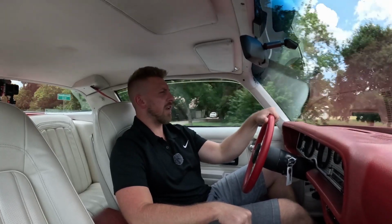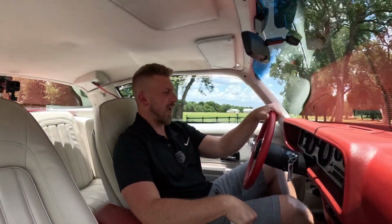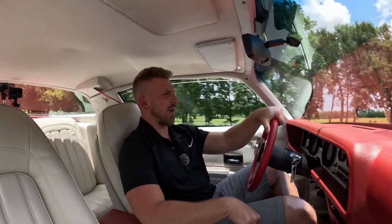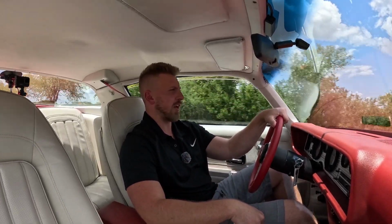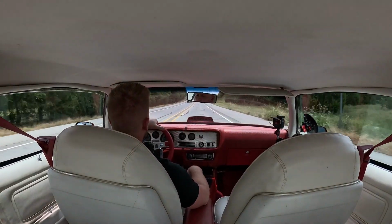I just like how tight of a driving car this is. No weird front end float, no weird shakes, no weird shimmies. The suspension feels awesome. Just a really tight driving car. It's very responsive on the steering. Braking before, braked really nice and straight. Just a really good Trans Am.